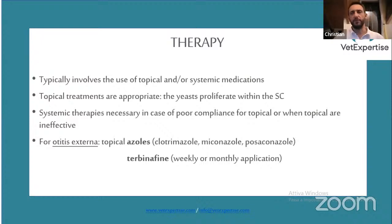Therapy typically involves both topical and systemic medication, depending on the situation. So topical treatments are, of course, appropriate because we are talking of a yeast that lives in the stratum corneum. So we can act directly on it with topical therapy. If we have a poor compliance of the owner or topical therapy looks ineffective, we can shift to systemic therapy. For otitis externa, there's the possibility to use topical azoles like clotrimazole, miconazole, posaconazole, or terbinafine that can be applied weekly or monthly, depending on the product.